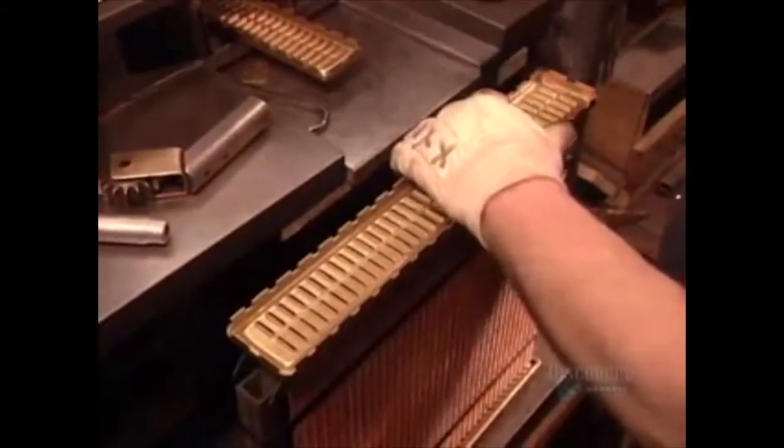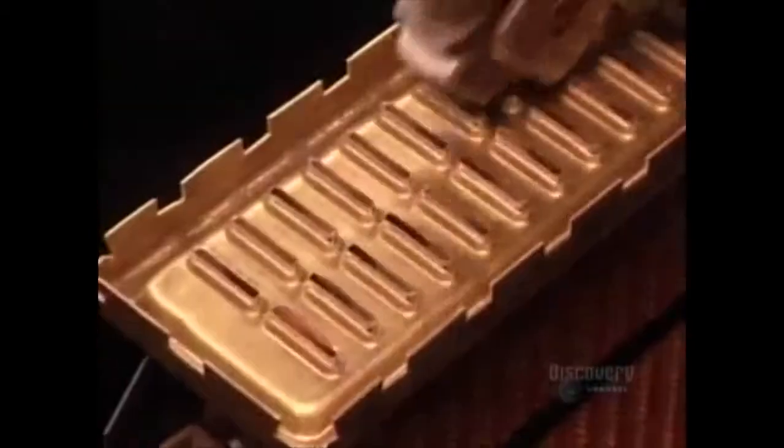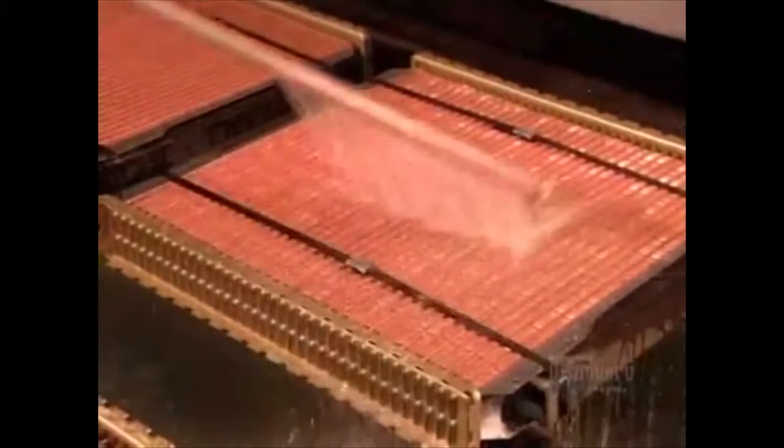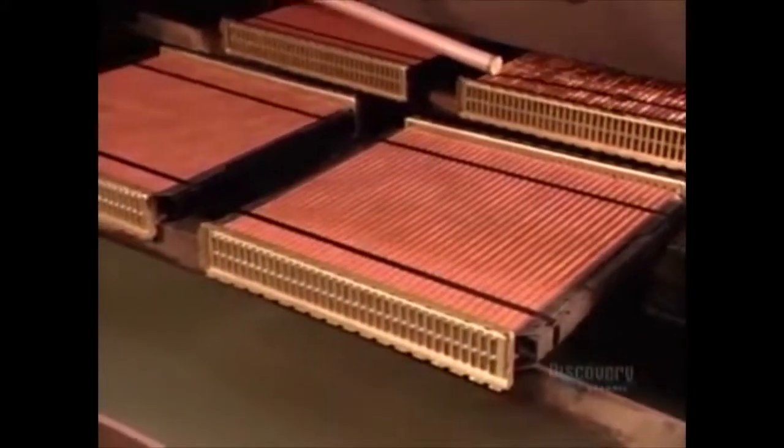Now, using a mallet, they hammer the headers onto the ends of the tubes. The banging inadvertently closes a few tubes, so they use a special roller to reopen them. After cleaning the surface, it's into an oven at 315 degrees Celsius.